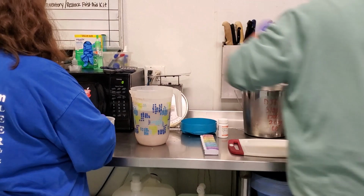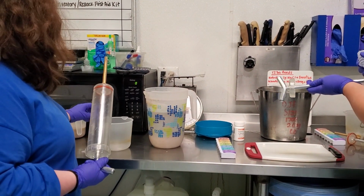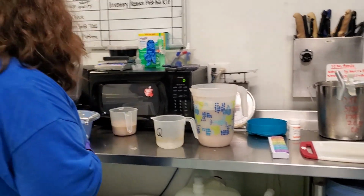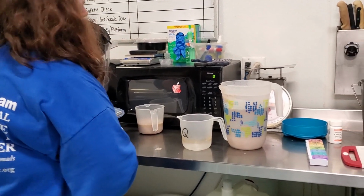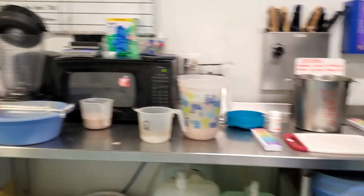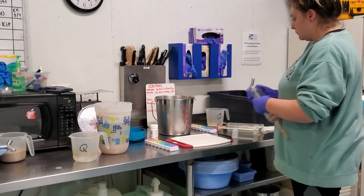So one of the first things we'll do is, if there are any medications to be delivered or special nutrients, we will grind those up with a mortar and pestle, or they might be in liquid format already, but those will be put in one of our measuring cups and measured out carefully and then added to the fish gruel.